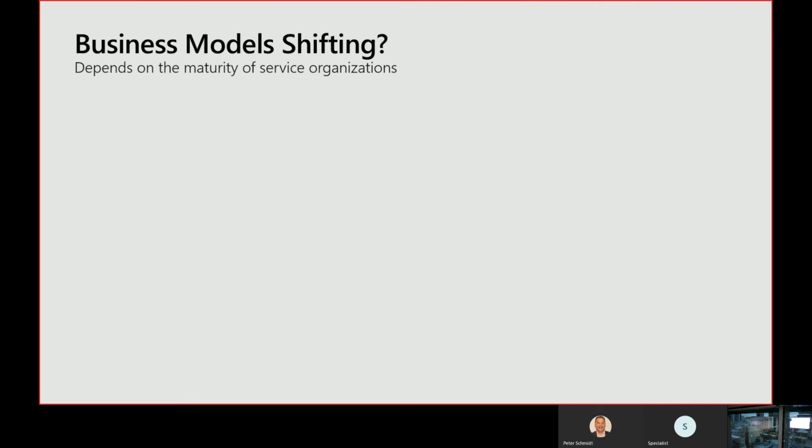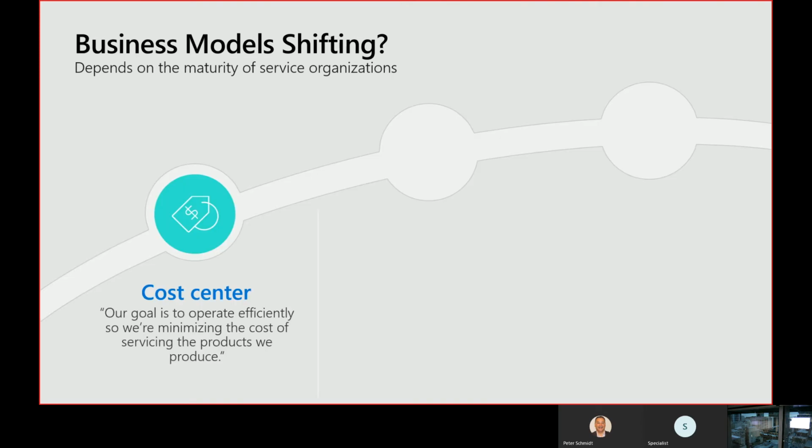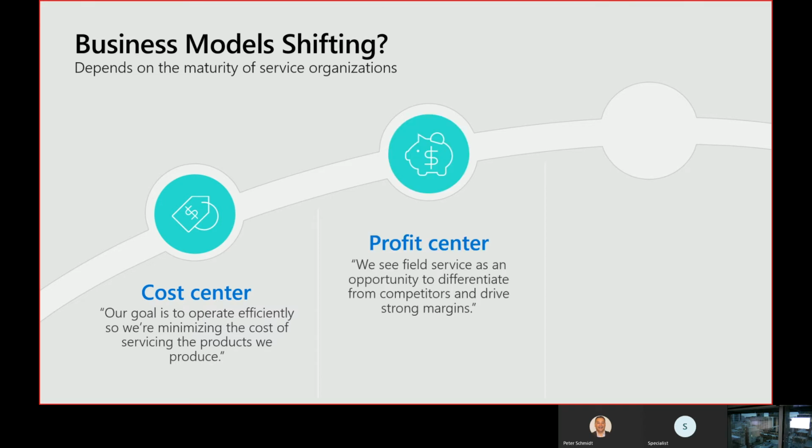Industry trends, I wanted to call out that typically businesses start in a cost center sort of model. If you're doing field service, it's about how do I reduce the servicing I have to do, because it's a cost to my business. That's the first level. Then moving on, you want to go to a profit center. How do we turn the servicing we do into something we can make money off, see it as an opportunity to differentiate from our competitors, and drive better margins on the service we provide.